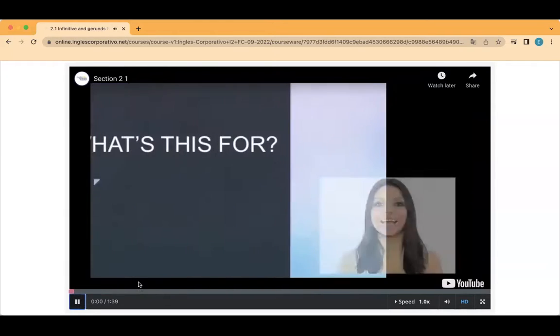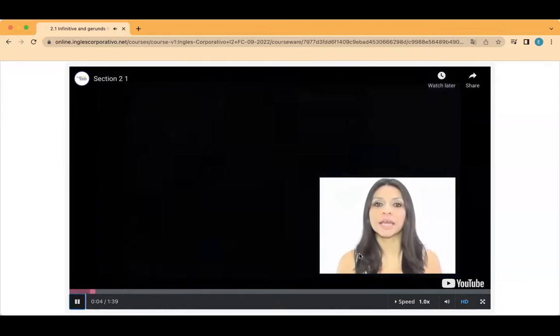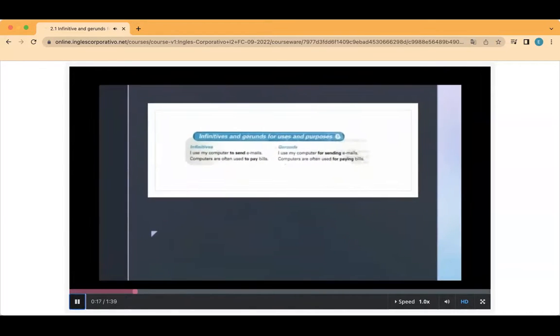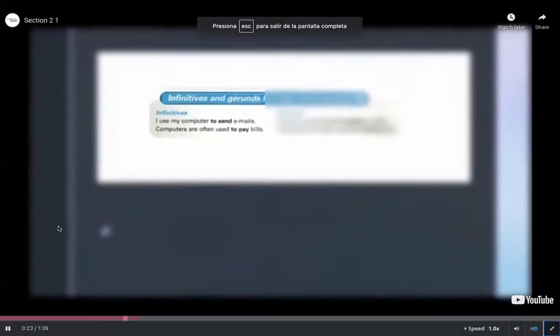Okay, let's watch one more part, one more time. Hi, welcome. Join us in this new section. We're about to explain that we can describe how something is used by either an infinitive or a gerund. Notice the meaning is the same. Pay attention and stay with us. Infinitives and gerunds for uses and purposes. Infinitives. I use my computer to send emails.